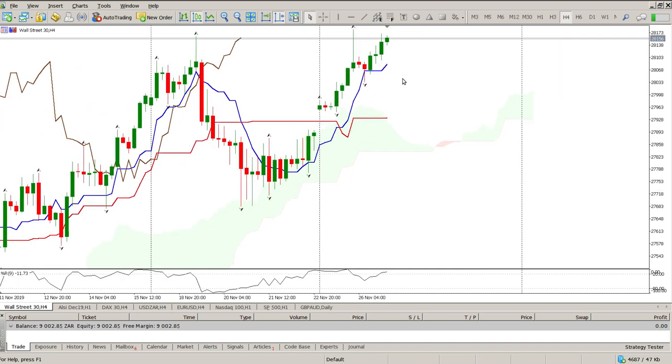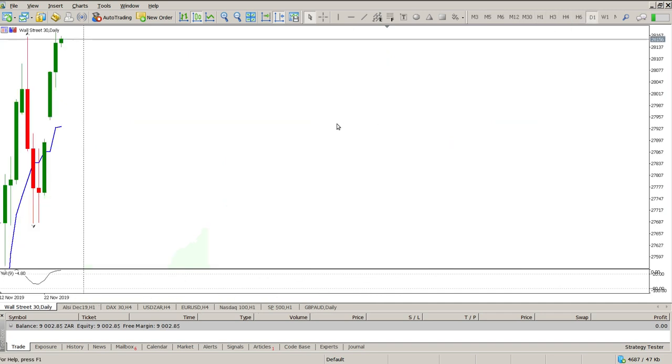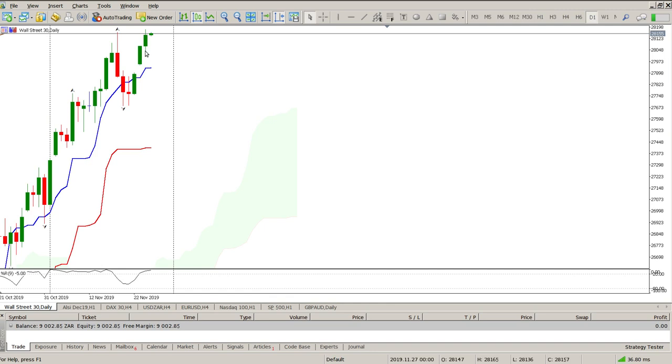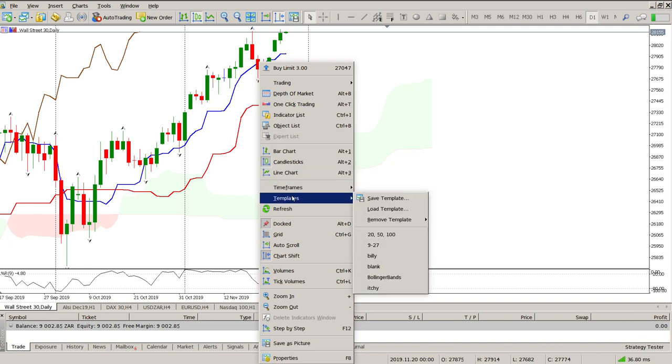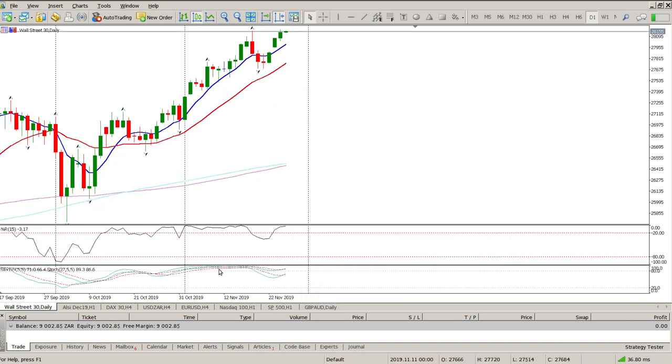Okay, so there may be some profit taking before the long weekend, before Thanksgiving weekend, and I think that's probably what it's pointing to at the moment. Flat Kijun on the daily. Trend is up, but there's nothing really else here. What I do want to do though is just quickly have a look at my stochastics.